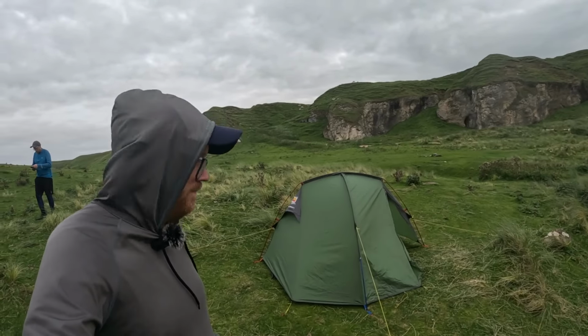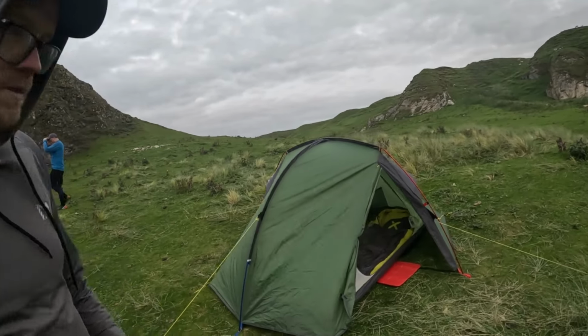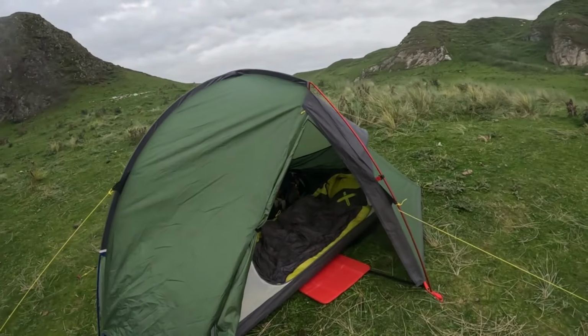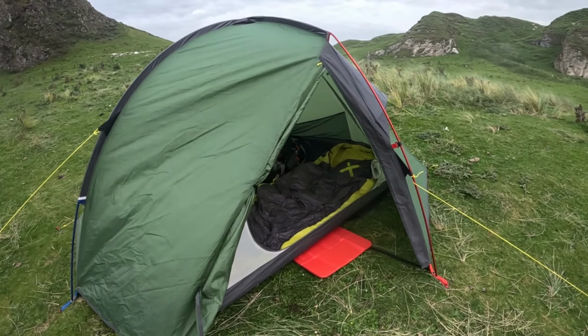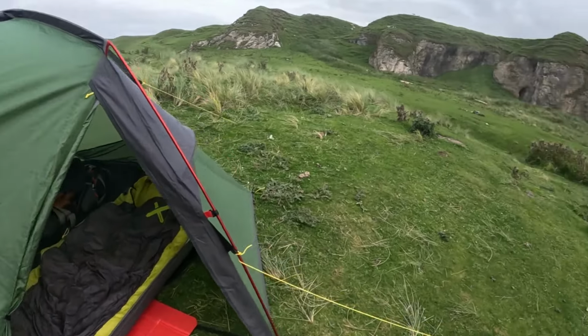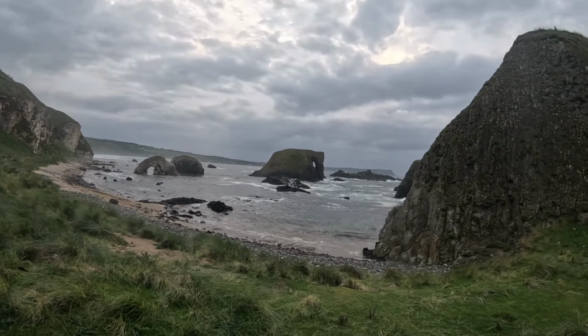Stephen set up for the evening. Helm 2 compact cracking tent. Door open. Same sort of setup as mine. Nothing new or exciting in it, I don't think. And when he wakes up in the morning, he'll have the view of Elephant Rock.